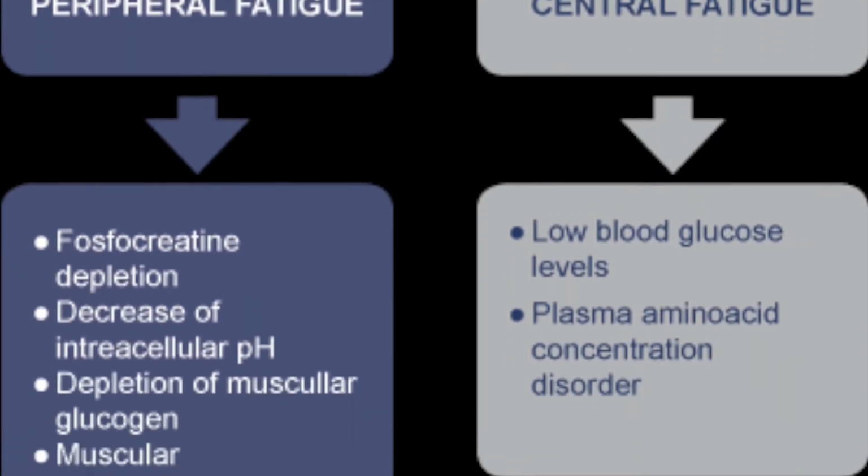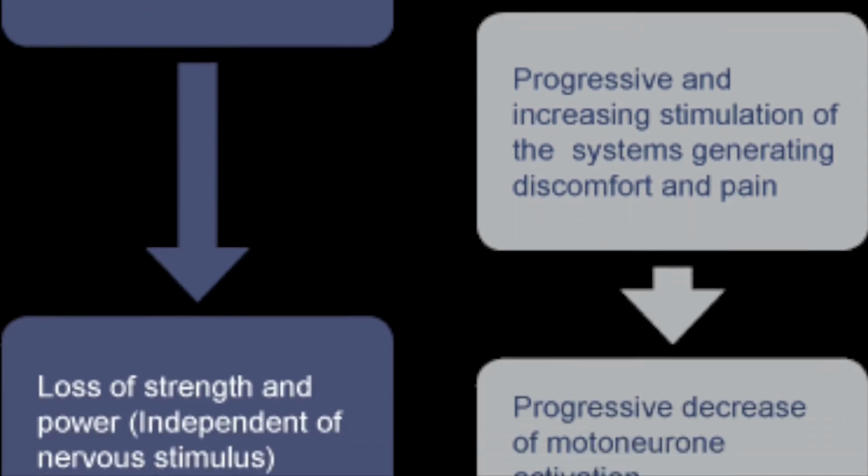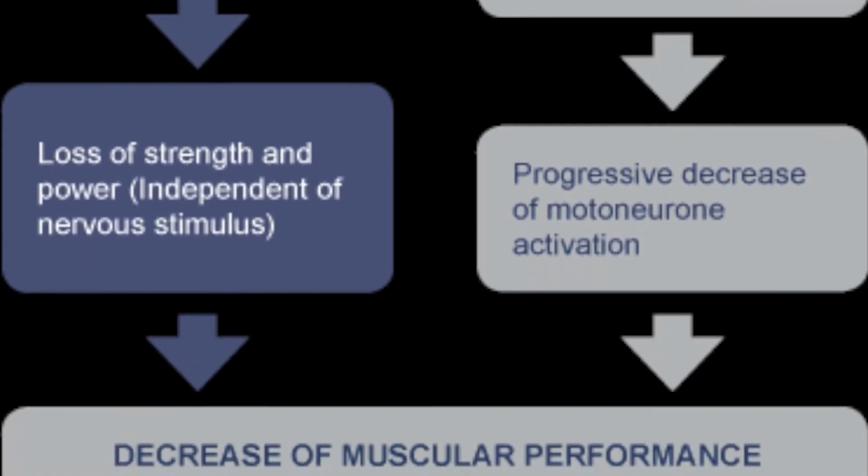Studies have shown that central fatigue happens before peripheral fatigue, and this is because your brain is always looking out for you, no matter how many times it makes you live through those awkward moments of middle school.